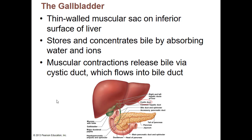So it's just a little thin-walled muscular sac. It sits right underneath the liver, stores and concentrates bile. It removes some of the water, removes some of the ions, and after you eat something, primarily something that has lots of fat in it, the gallbladder will contract, and some of the bile will go through the cystic duct into the common bile duct and into the duodenum to start to break down those fatty foods.